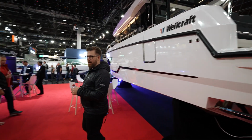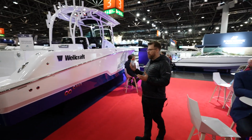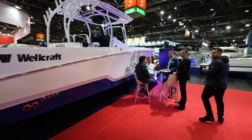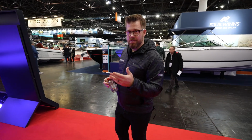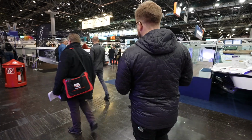We then have a Wellcraft center console, one of their more offshore orientated boats, and powered with a couple of outboards. This is going to really be fantastic for your center console sports fishing needs. So we're going to run through.